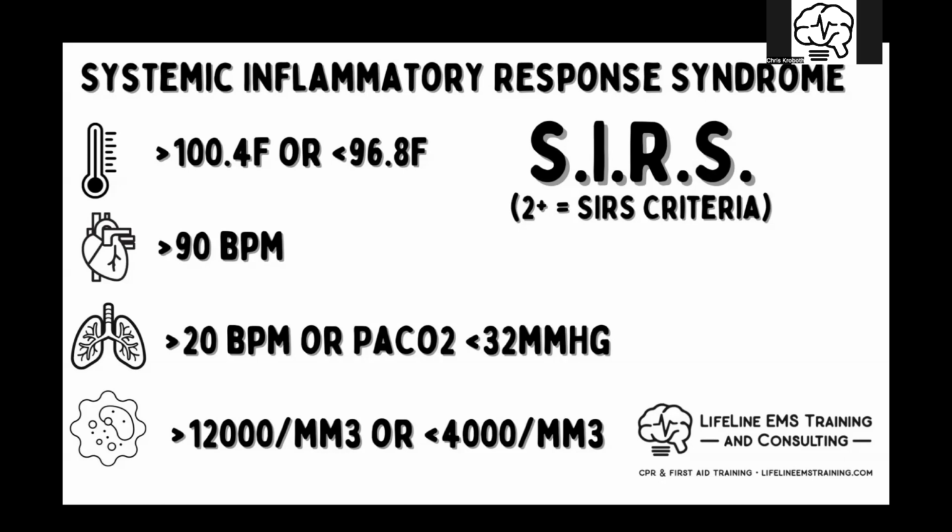heart. Respiratory rate greater than 20, that has to do with a couple things: trying to draw fluid back up and also trying to introduce oxygen into that high metabolic circuit. And then we have the elevated or low white count. Infection plus 2 of the SIRS criteria is likely sepsis.